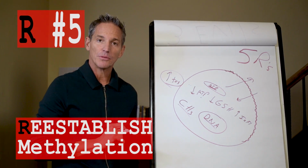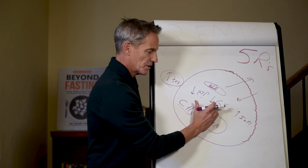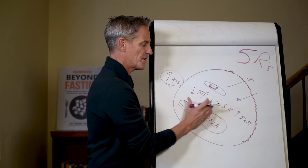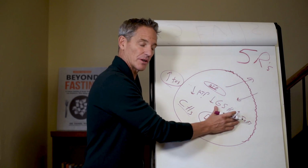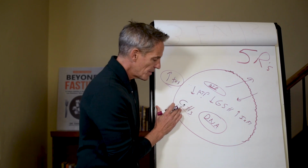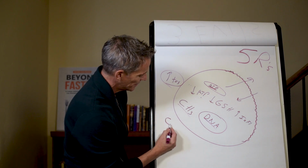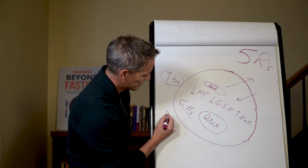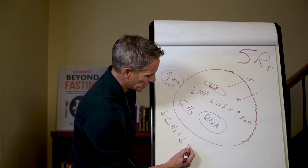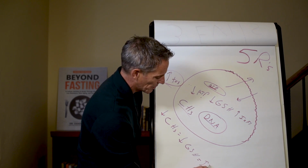I'm going to keep it very simple. As methylation drops, so does glutathione. And therefore inflammation increases, because glutathione, yes, it gets rid of the toxins in the cell, but it also controls inflammation. So there's a relationship between, I want to write it over here so you can see it. As methylation drops, so does the glutathione. And then therefore that equals an increase in inflammation.